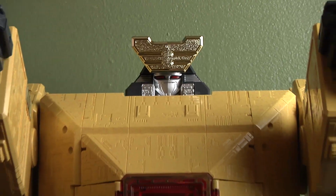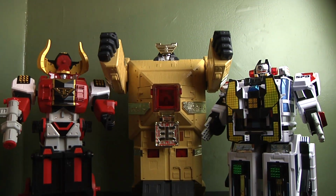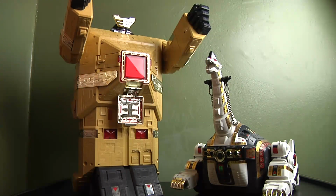The only bad part is that during that time, this was the most expensive Zord of all. But what's funny is that after Turbo, all Power Rangers Zeo stuff went on sale and this guy was down to like $30. So it was actually a good time to pick him up.